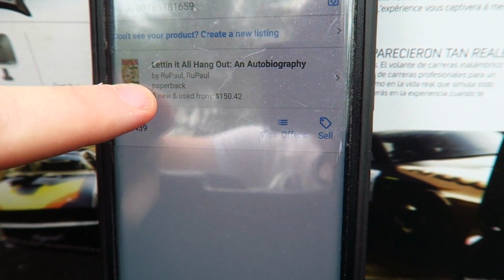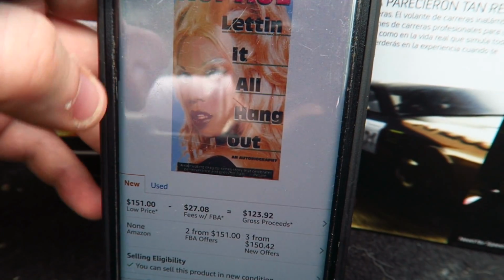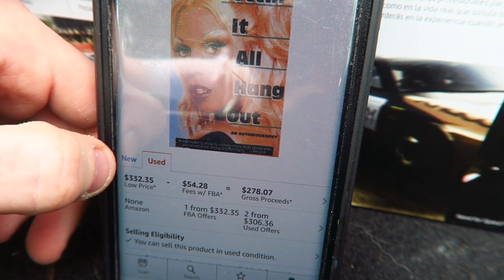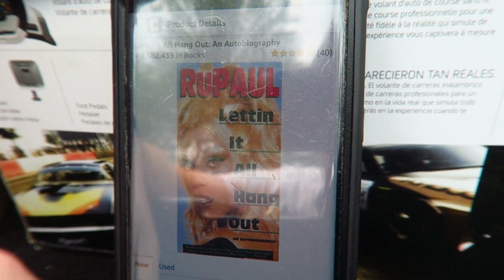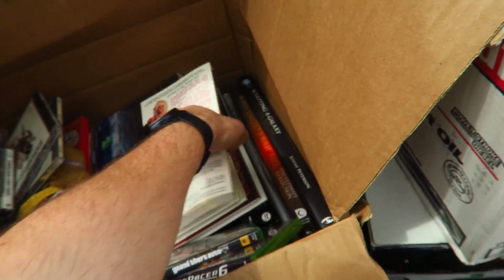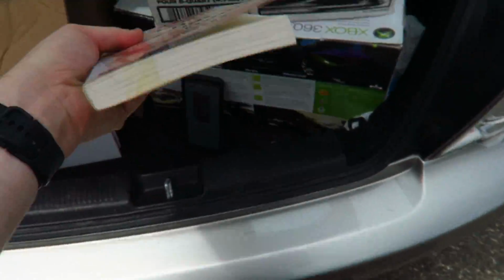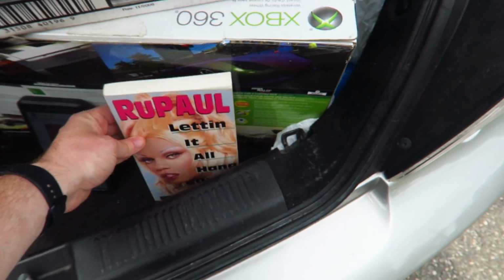Here's the book. You could see the rank 1.5 million, which isn't horrible. Brand new, coming in at 150. Used coming in at 332, which is obviously inflated. So I'd probably price mine around $100 or so. So this one book should pay for everything. Pretty cool, this one RuPaul book. It's in decent condition, not perfect condition, but still not bad.